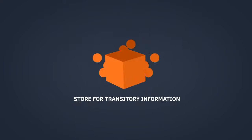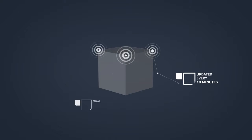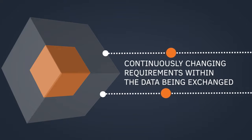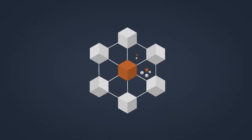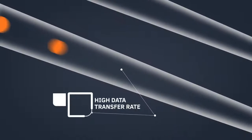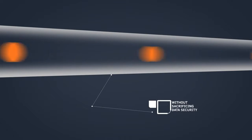The main web chain layer acts as a store for transitory information, whereas the Nest Chain is updated every 10 minutes and acts as the final source of informational truth of the data. This secondary layer provides the flexibility needed to adapt to continuously changing requirements within the data being exchanged. What this essentially creates are blockchains within a blockchain. This system can keep up with the incredibly high data transfer rate that IoT devices demand without sacrificing data security.